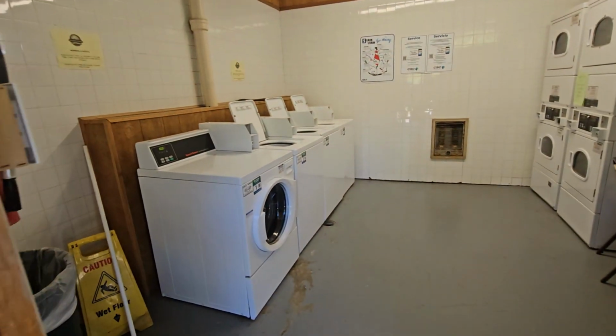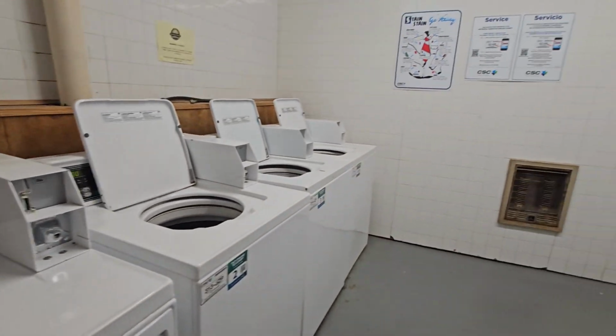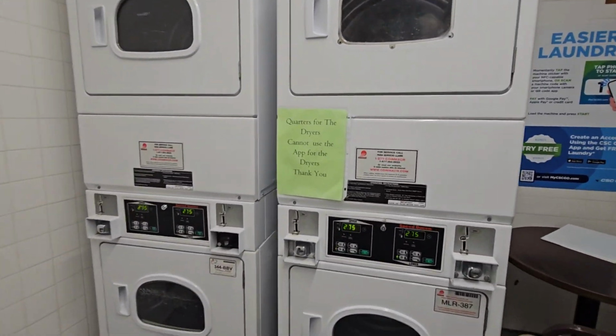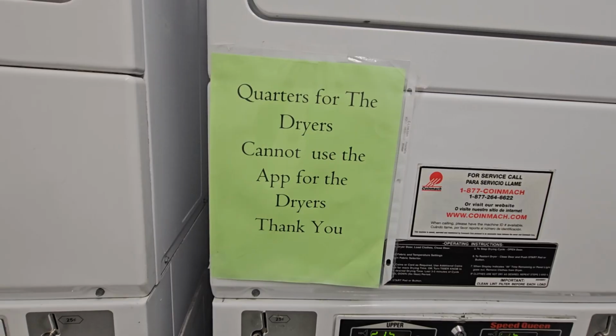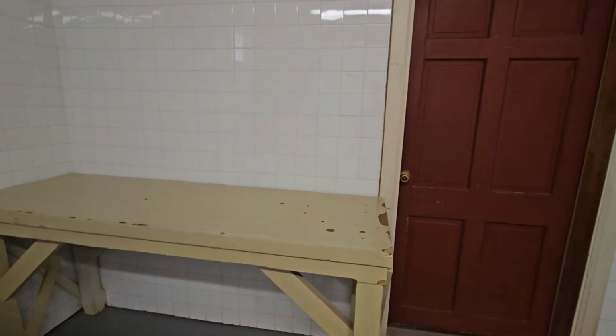Now, the laundry room was very small, with 4 washers and 4 dryers. They do charge $3. The washers use the app. The dryers, you have to use quarters. So I'm not sure if they're having technical issues. Maybe that'll be changed by the time you stay here.